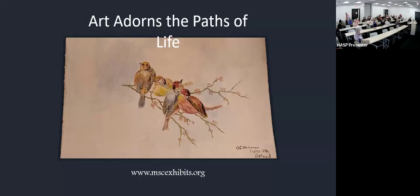Another question I have is about these buildings that lasted such a short period of time, like the Barnes House in Lansing. It just seems like, why did they just keep taking them down and building something else? That's a great question. We ask the same thing sometimes.